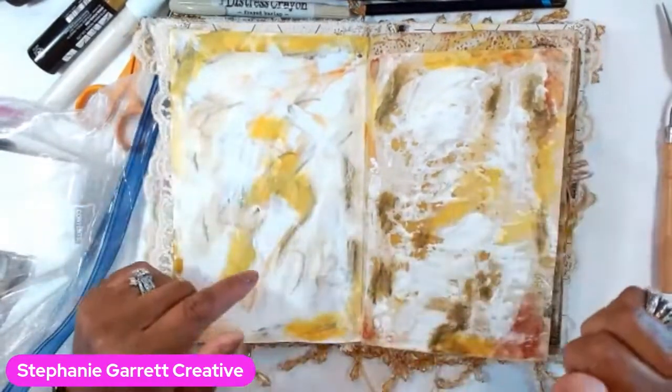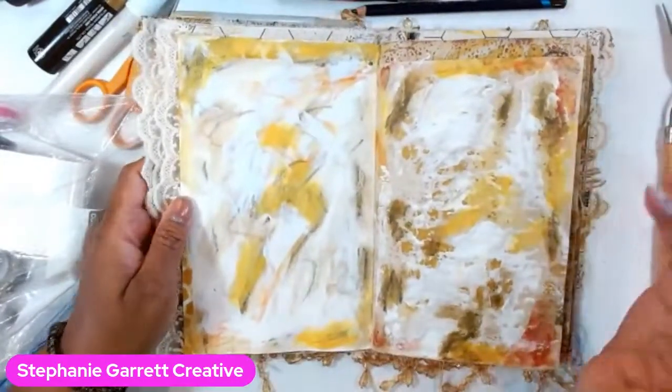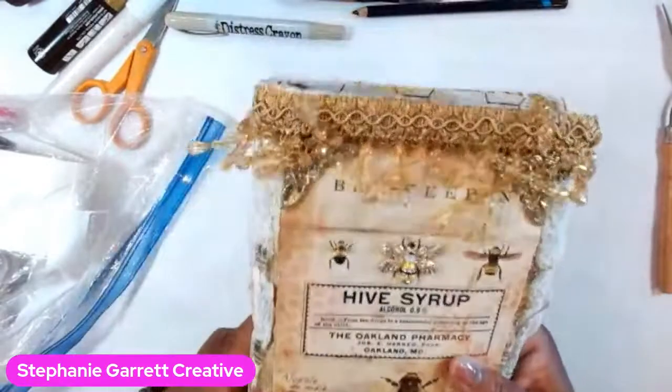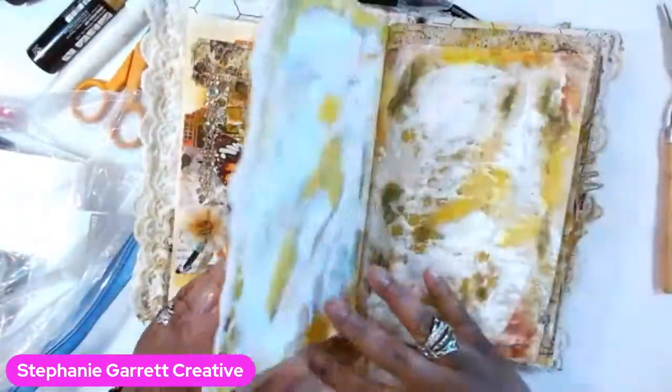I might spray them a little bit with something. And if you do that, just leave it open and let it dry. So if you decide you want to take this book with you, you can, or whatever book you make, to take with you.